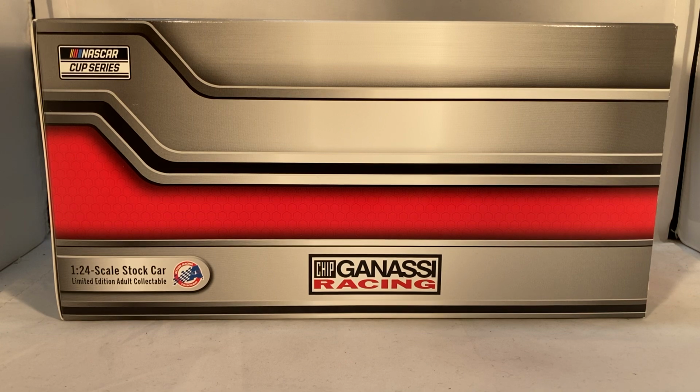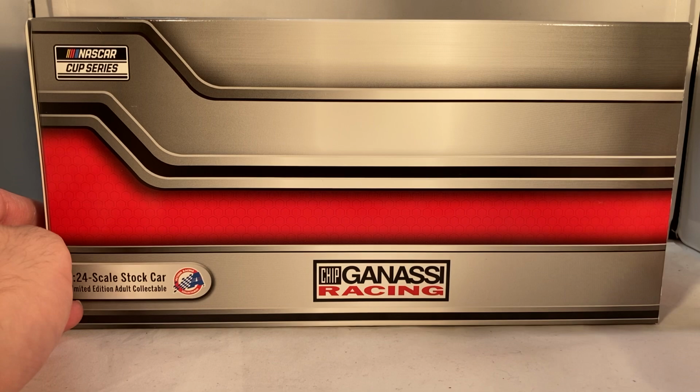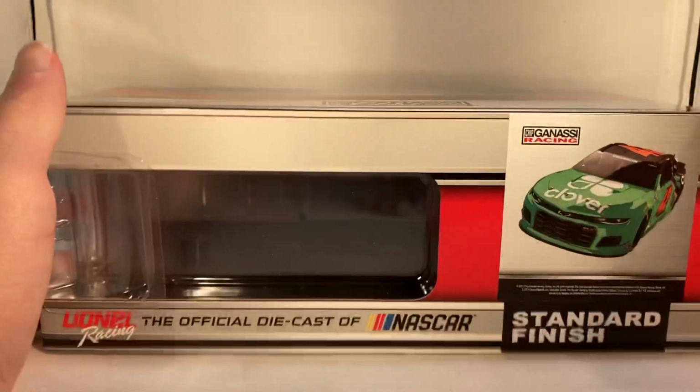As always, take a quick look at the box. Once again, you have the generic box. I still don't like this box. The way the team name's so tiny at the bottom with all this blank space not being utilized, I'm just not a fan of it at all.